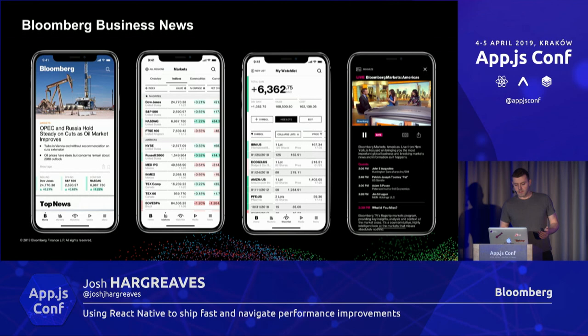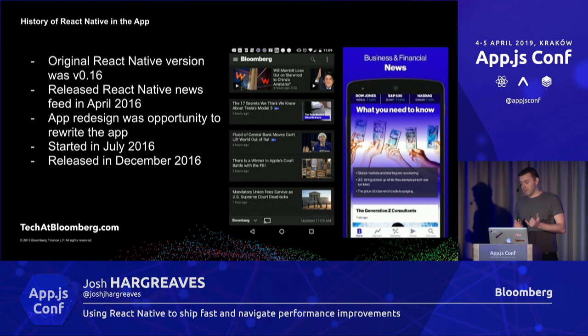So how did we end up with a React Native app? Essentially, back in 2016, around React Native version 0.16, we decided that what we would try and do is replace the feed in our native app. So at the time, we had an iOS app and an Android app. And what we did was we essentially lifted the native feed out and put the React Native feed in. And so we released that in about April 2016.